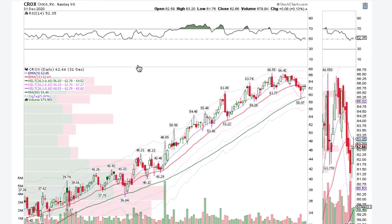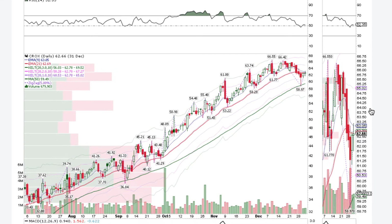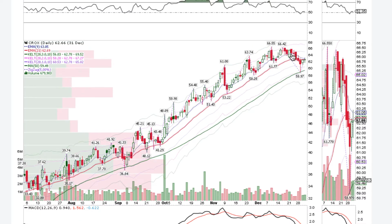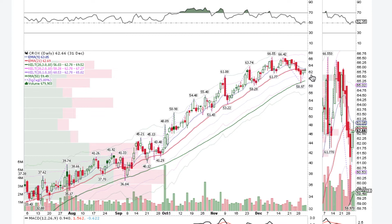Retail related names like Crocs also finding buyers at the 50-day on the most recent retest. A hammer formed on Tuesday. Wednesday we rose, and then Thursday we tried to close above the 21-day and 9 EMA. Look for that to happen this week. Stochastics rising. MACD should turn as a function of price. RSI is back above 50.